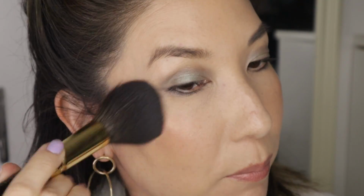Okay, so yeah, I don't know if it's translating, but I'm just really liking how I've been able to get my skin to look. And this didn't take too long. I hope it didn't seem like it, but before it would just take forever for me to get my powder products to look natural.